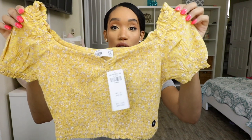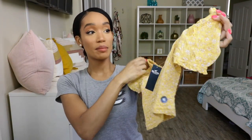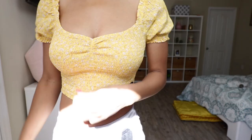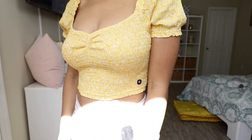This top is so pretty. It's a yellow, smocked, kind of puffy sleeve. There's some white floral details in there. So pretty. I love this. This is also from Hollister. The last 2 things I showed you were from Hollister.